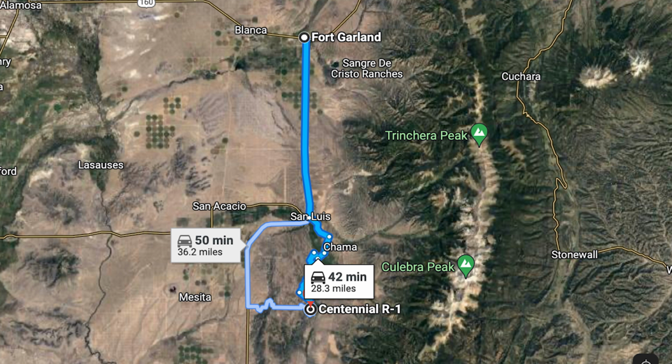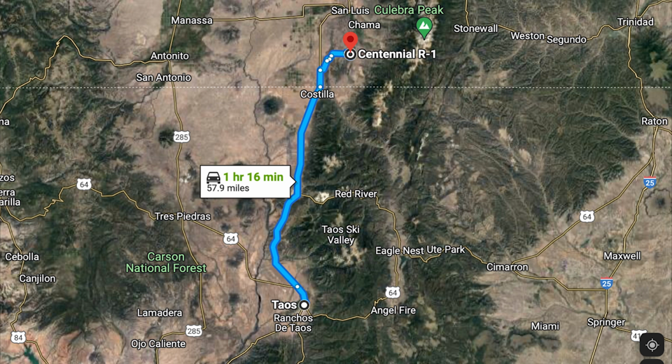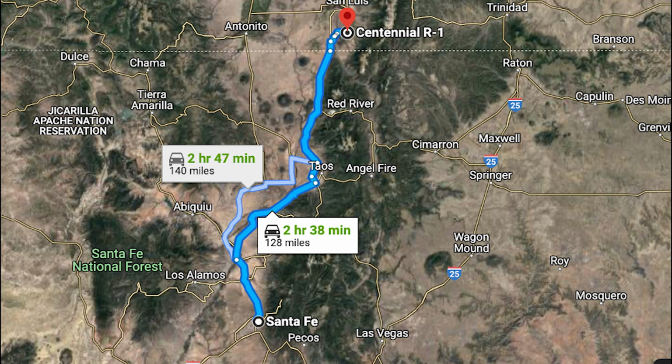And then you have Denver. It's going to be your biggest city, but it's 5 hours away, airport, different things like that. And then Taos ski area, like I mentioned, go hiking, skiing. It's a lot of fun. And then this is Santa Fe, New Mexico. So if you want to just go down there and visit for the day, beautiful country.